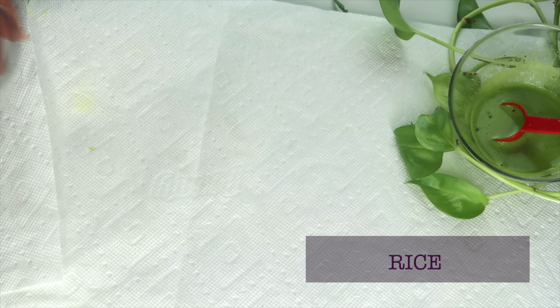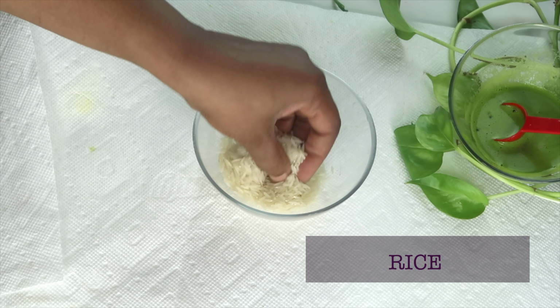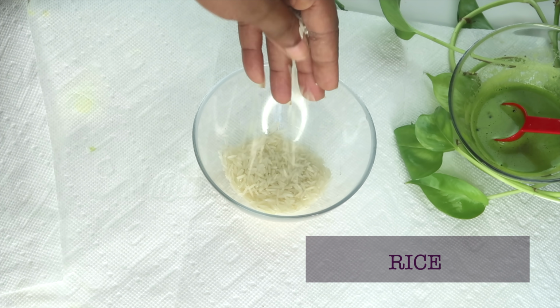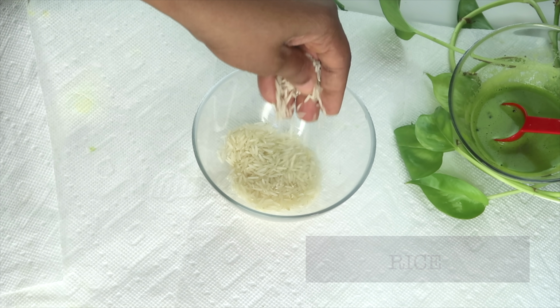Now take a look at our next ingredient. Here we have some rice. Today we're using white rice. You can go ahead and use purple rice or even some brown rice or black rice. And rice contains antioxidants that will help to tighten that skin.